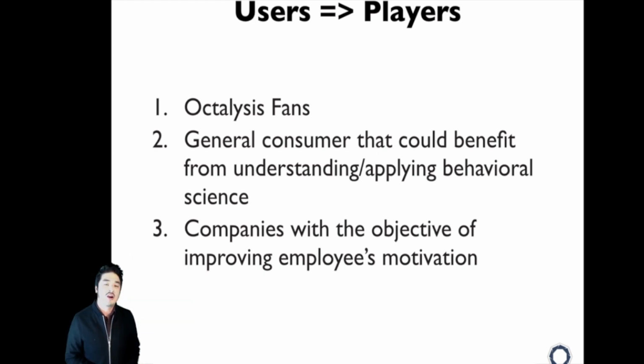The 3rd group are companies with the objective of improving employee motivation. Maybe the company pays their champion, the gamification project leader, to take Octalysis Prime and learn as much as he can to apply that in his company, in his workplace. That I think is important, but it's not as targeted for that group compared to the other two. So I put it as number 3. But Octalysis fans, that's my number 1. Number 2 is the general consumer. I want people like Octalysis fans to have a home base, a place to grow.